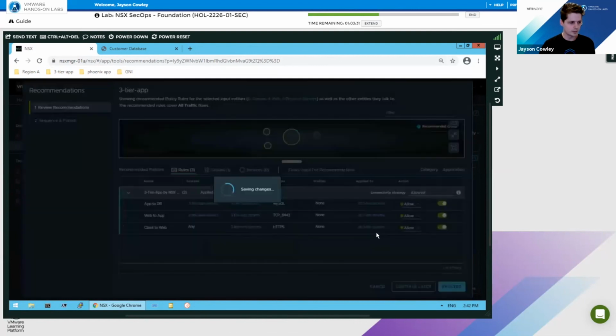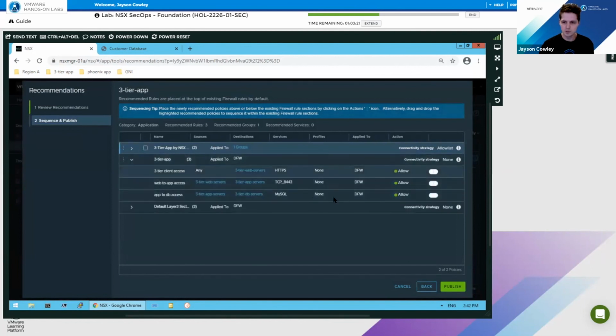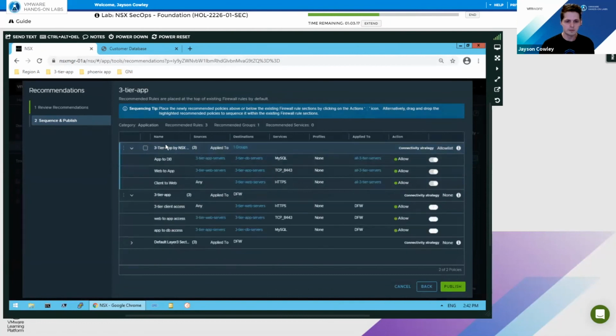So you can go ahead and click on proceed, and it'll give us a nice preview of our new distributed firewall list as it would be. So remember, as I had it before, we had our 3-tier app, which looks like this, but none of these rules are enabled. And we have the newly created 3-tier app by NSX Intelligence.